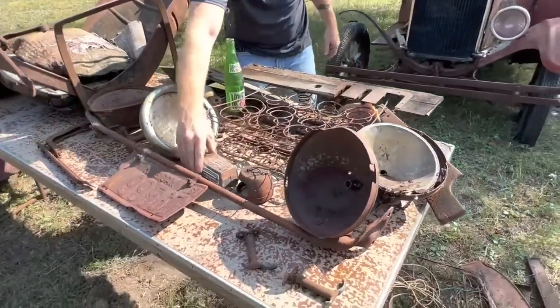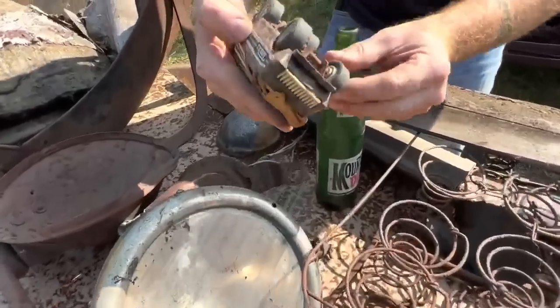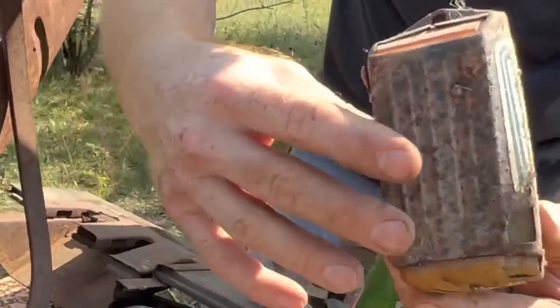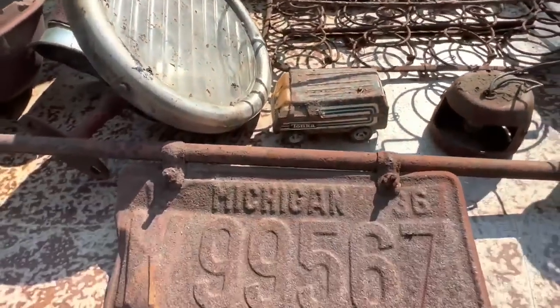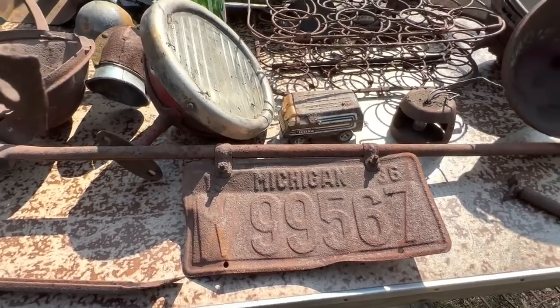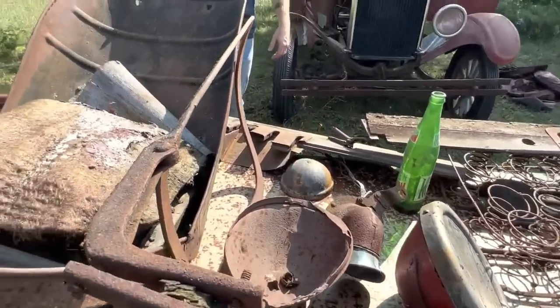I don't know. I still think the coolest thing is this Tonka toy right here. That is just awesome. I wish I could find a date on it. Yeah, it's crazy. Probably got ran over by the tractor at the farm. Yeah. 1936 license plate. That's super cool. A lot of these got ground up, you know, during World War II for the metal drives and stuff. So anything before the 40s is pretty cool.